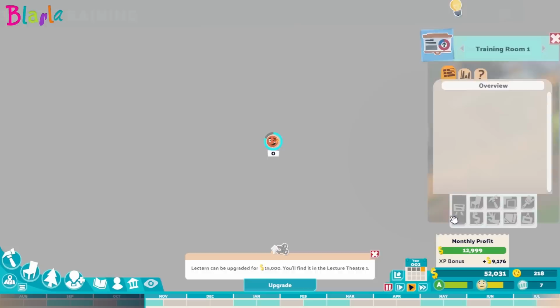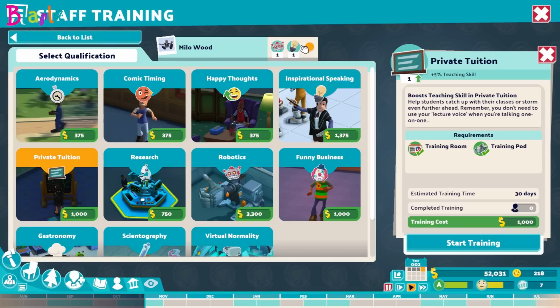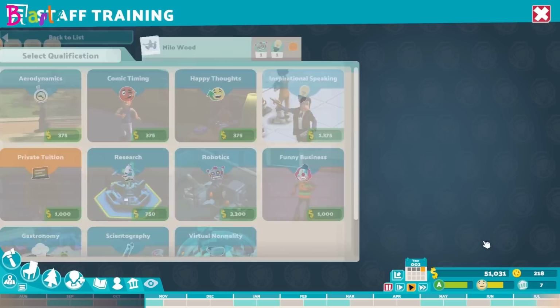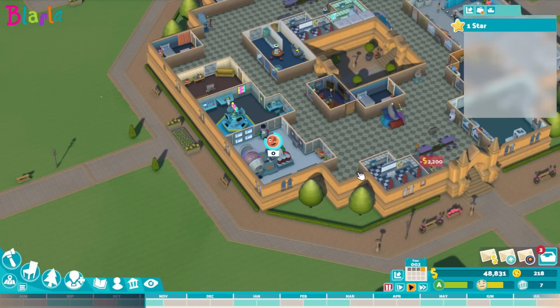So, Milo, who is our private tuition teacher, and it would be good if I could get their details up here and I would be able to check, is that the tuition teacher? But luckily I only have a couple teachers, so it's fine. We can pop that in. They're getting their training right now. Thomas could do with an upgrade, and we're going to do it in mechanics because that's his main bread and butter.